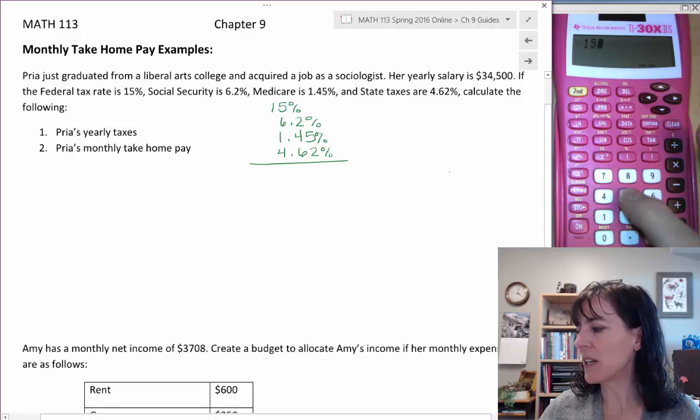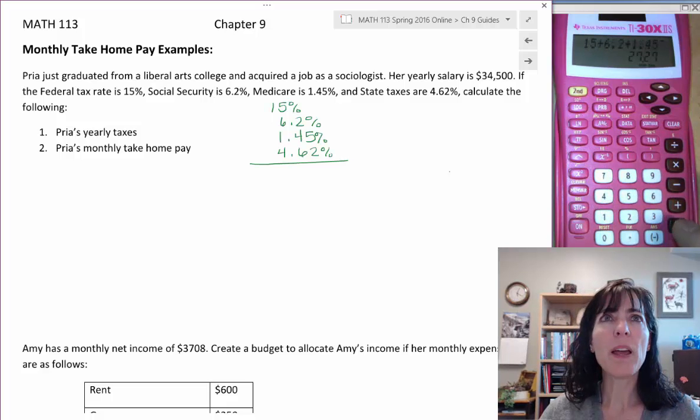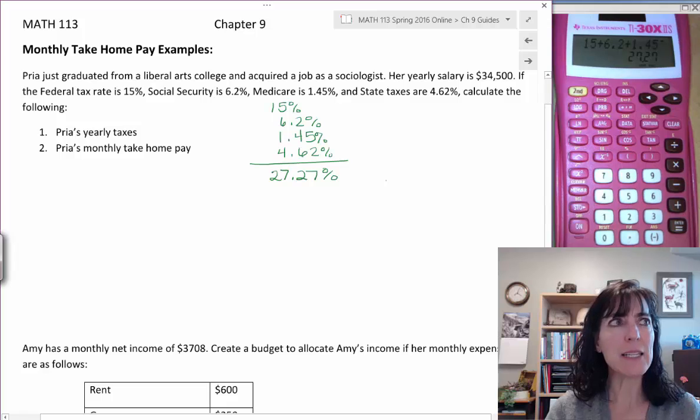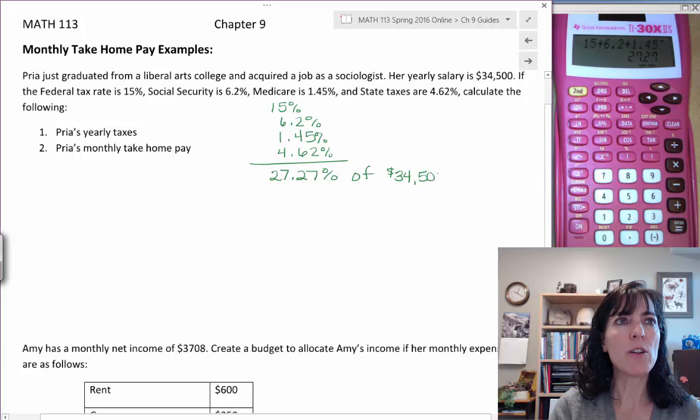So I take 15 plus 6.2 plus 1.45 plus 4.62, and I get 27.27. And so that's the percent that I need to take to find her yearly taxes. So I need to do 27.27% of that amount of money that she makes in a year, $34,500. And what do we get?